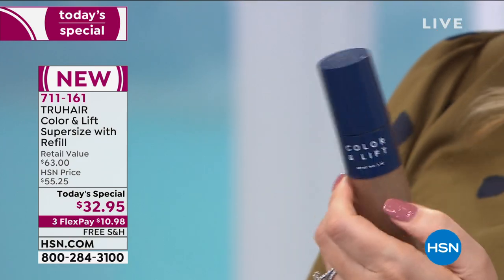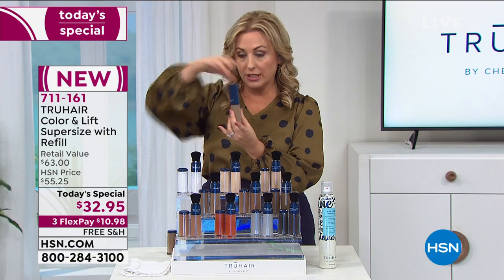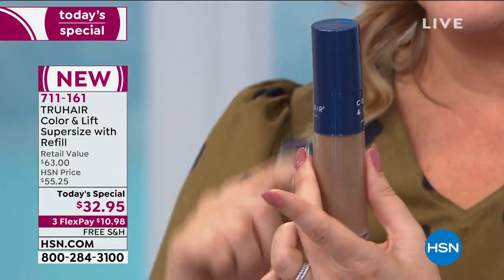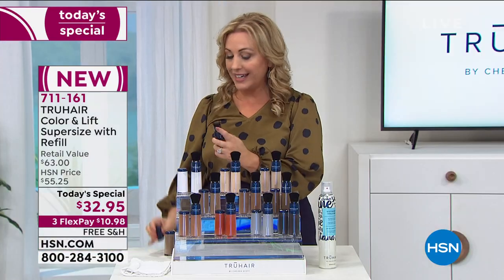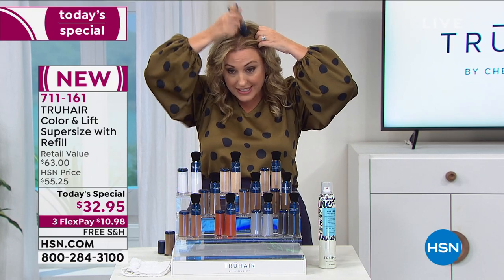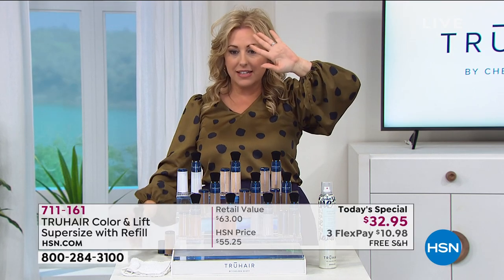And that's it. And to change it, because you get a refill, all you do is unscrew this and then screw this back on. So you unscrew it right here. I'm not gonna do it because this is full. And then you screw this back on. So I mean, it is one of the easiest things to use. And you look at your part and then this is it. That's all you're doing. And then you get that lift, and you can see it's not on my hands.